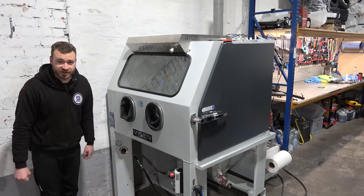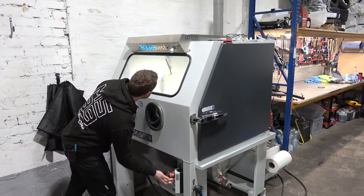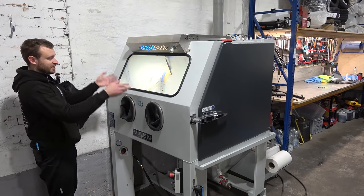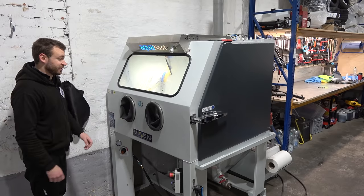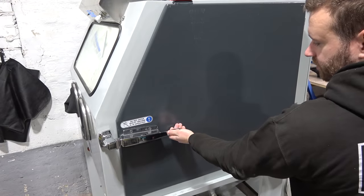This is my new vapor blasting cabinet, AquaBlast 1215 from Vixen Surface Treatments. There will be a separate video of the workshop build where I get this machine, talk you through what it does, how it works and so on. But right now, I just want to demonstrate a little bit what this thing can actually do. Put the parts in.